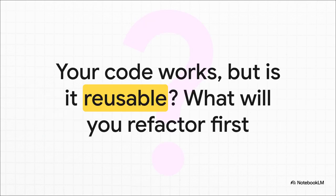So we've gone from a total mess to clean, powerful, reusable code. And I want to leave you with a challenge. The next time you're coding, ask yourself this. Yeah, my code works, but is it reusable? Is it organized? I want you to look at a project you're working on, find a piece of code you've copied and pasted, and ask yourself, what are you going to refactor into a function first?